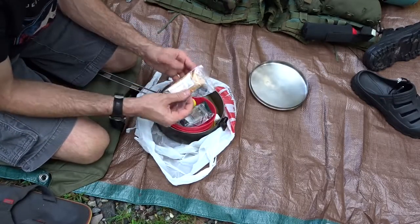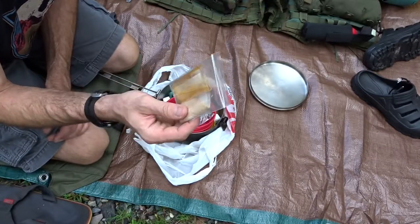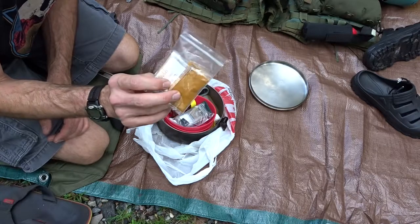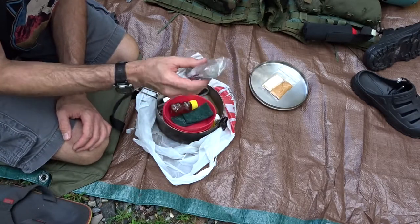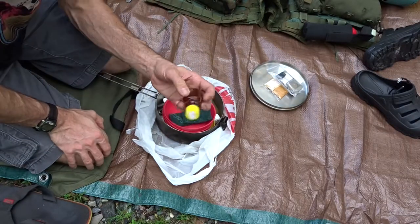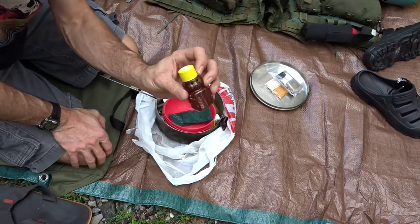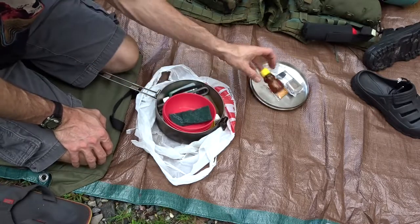Inside of it, I have some spices. Here I have garlic powder, cayenne pepper, and turmeric. They're all good for their unique flavors and medicinal properties. I have salt and pepper, which I think I'm going to get a new dispenser for before I go. That one's messed up. Honey, which is a great general purpose sweetener and has medicinal properties as well.